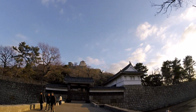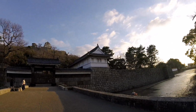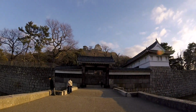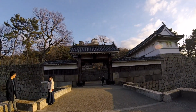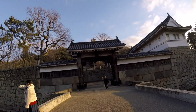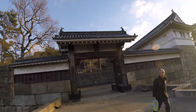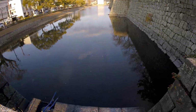This style of stone wall construction is known as kirikomi hagi and continues into the courtyard, where more robust stone walls were needed. The kirikomi hagi style of walls is the third type of stone construction that we see here at Marugame Castle. Here we get a better appreciation for the size of the moat as well as the walls.